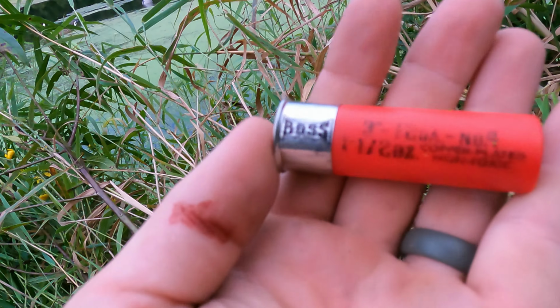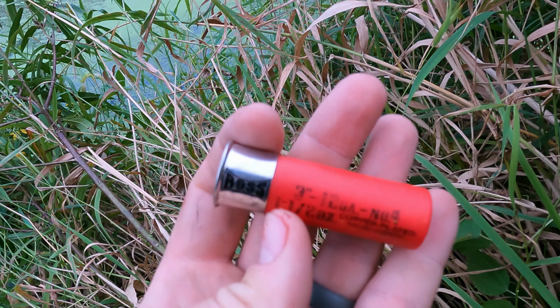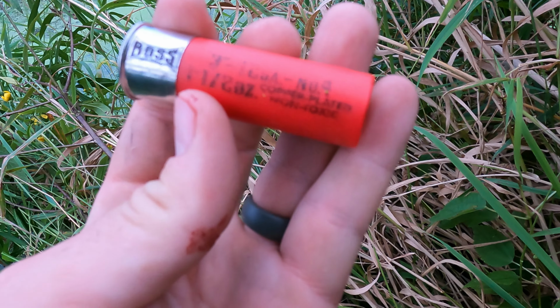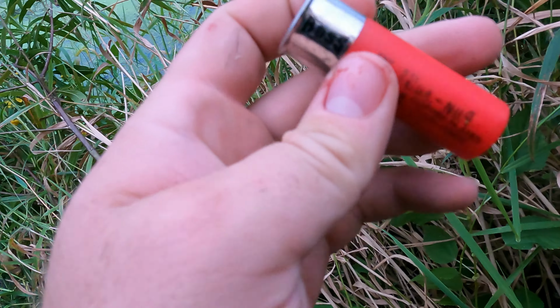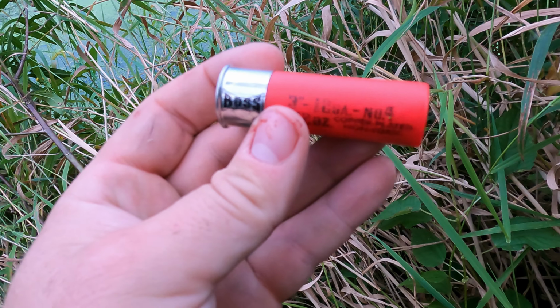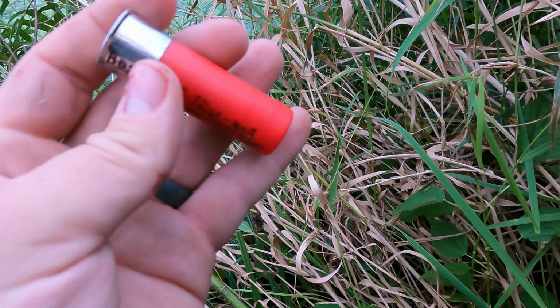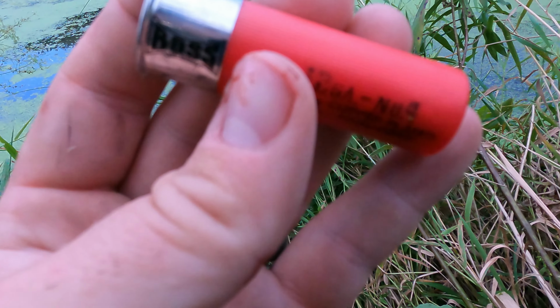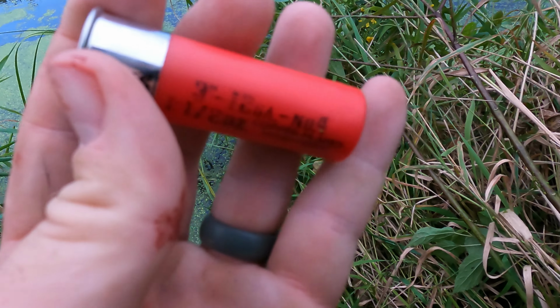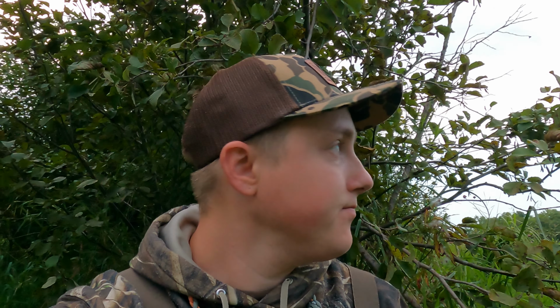So here's what I'm shooting now. I got Boss 3-inch 12 gauge 4 shot. So far I'm happy with it, switching from my Black Cloud to this. The ones that I've been hitting have been going down, especially this one here. That one got tore up pretty good, considering it's probably about 20 yards away. So overall, good stuff, but I'm waiting to see how it holds up against some geese, so only a matter of time.